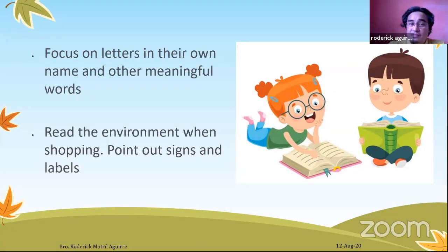Focus on letters in their own name and other meaningful words. So focus on who they are. Stories that reflect their own experiences, their own attitudes and behaviors with other kids, and so on and so forth. Then read the environment, and when shopping, point out signs and labels. You can do what we call an in-house tour. You can ask them what is printed in the house. Of course, if there are prints displayed, maybe something like God is good. You tour around the house and look for what we call house prints, also known as environmental prints, that you can ask them to decode every now and then, or part of that would be asking them to recognize the words automatically.